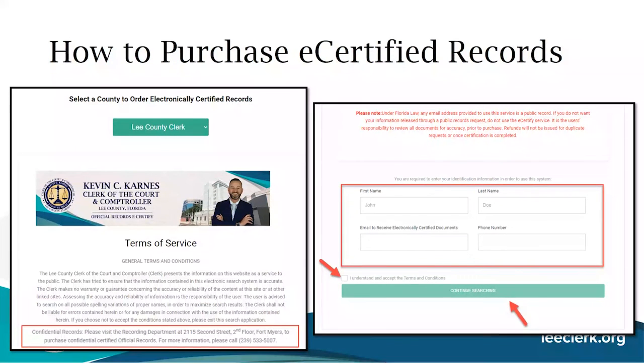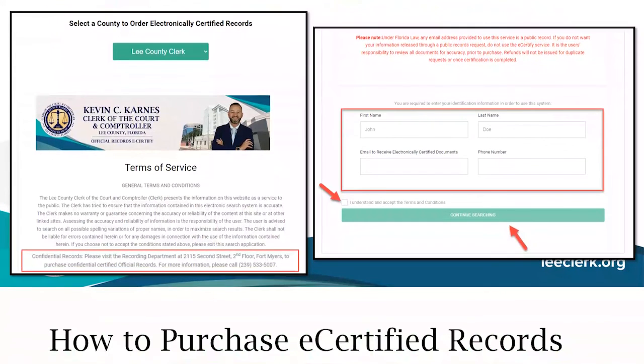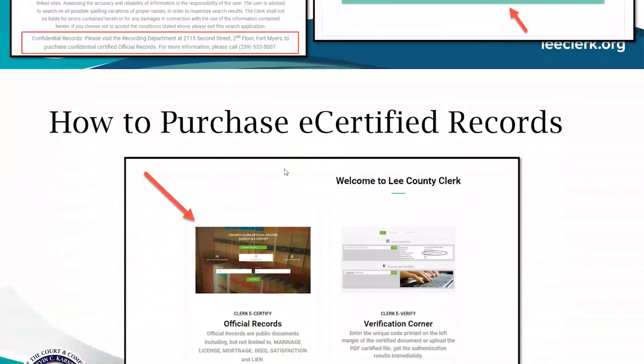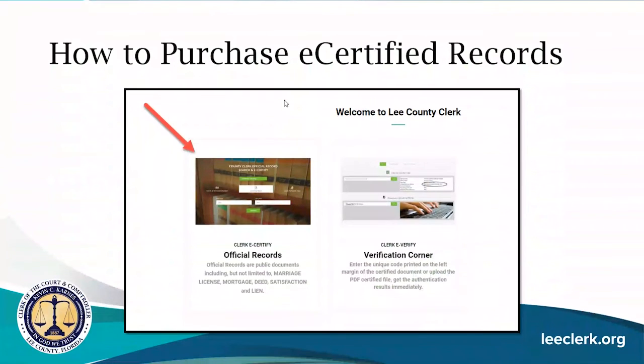And on the top middle section of the screen, you'll see an option for e-certified copy. This will take you to our e-certified platform. Again, we do encourage you to read the terms of service before moving forward with this process.